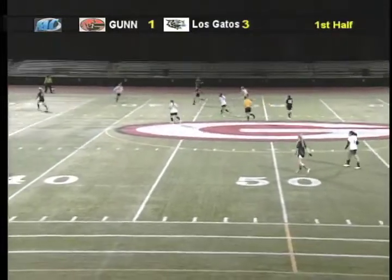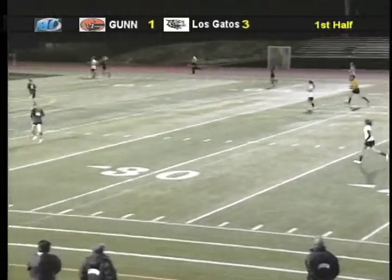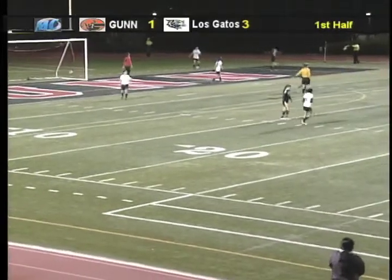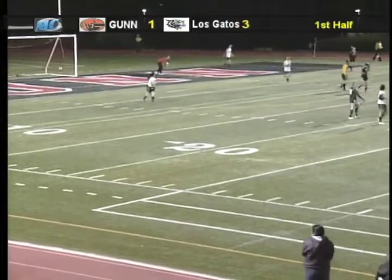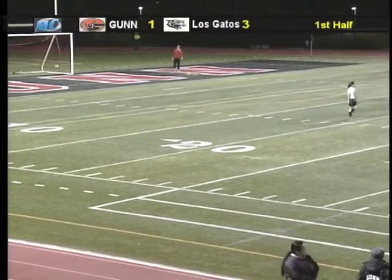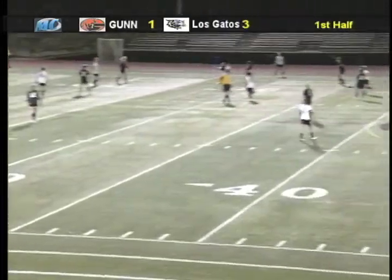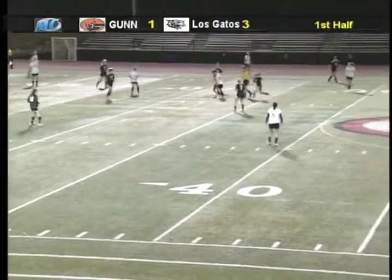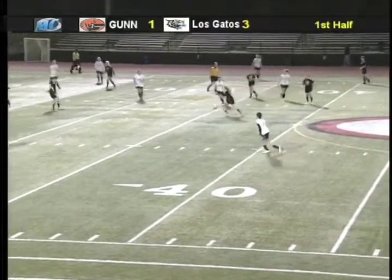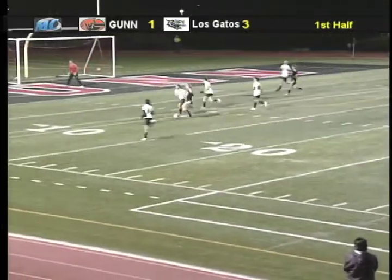Able to take care of that as the Wildcats now move it down very quickly, coming in here. It looks like that's a number 9. I do not have a number 9 on my roster, so if we can figure out who that is, we will be able to get that to you in the second half. We are just about at the 45-minute mark, so we'll see some extra time. We will try and get the number 9 from Los Gatos for the second half.